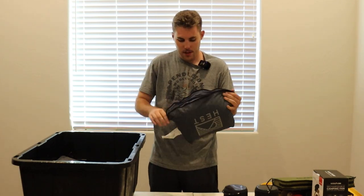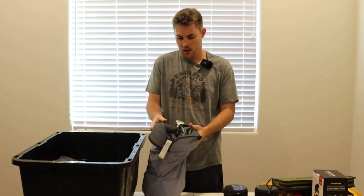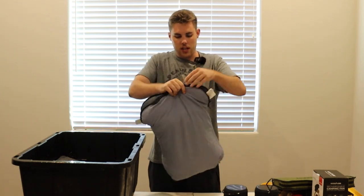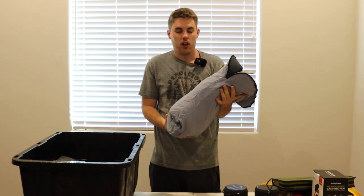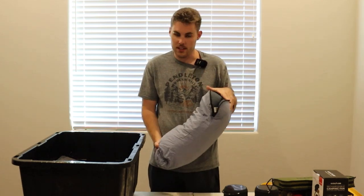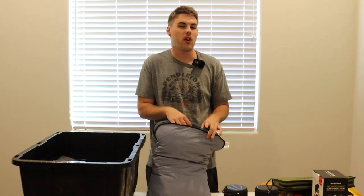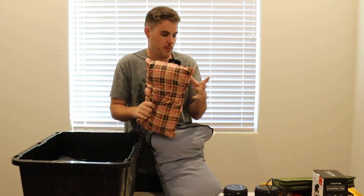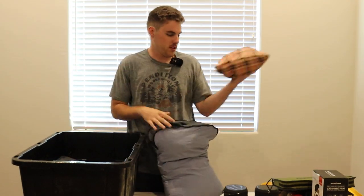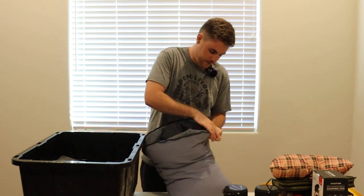So all you do is unzip it, grab the pillow, pull it out, cinch it like this, and you can re-zip it, and you have an extremely comfortable camp pillow. I don't recommend this enough. This is amazing. In my iCamper, I already have a couple smaller pillows in there, ones that look like this, but I always bring extra pillows because more pillows is fun, and I had the room for it. So let me get this put together, and I'll show you the rest.